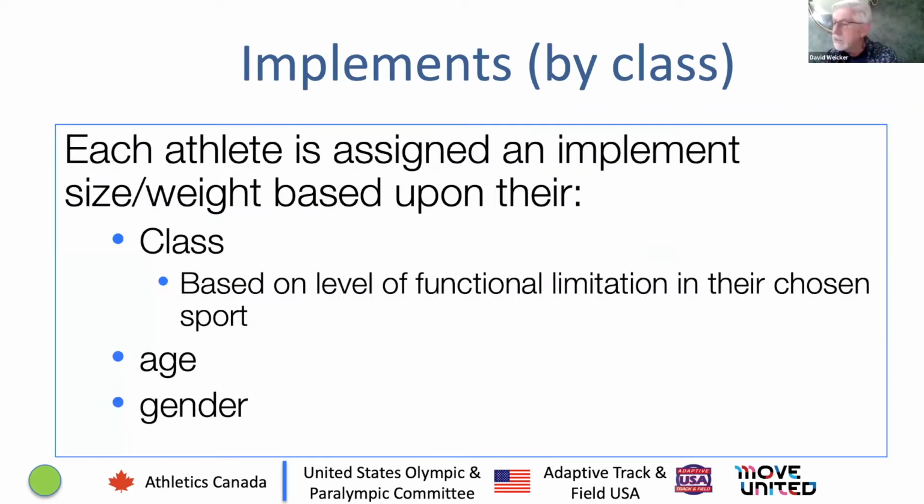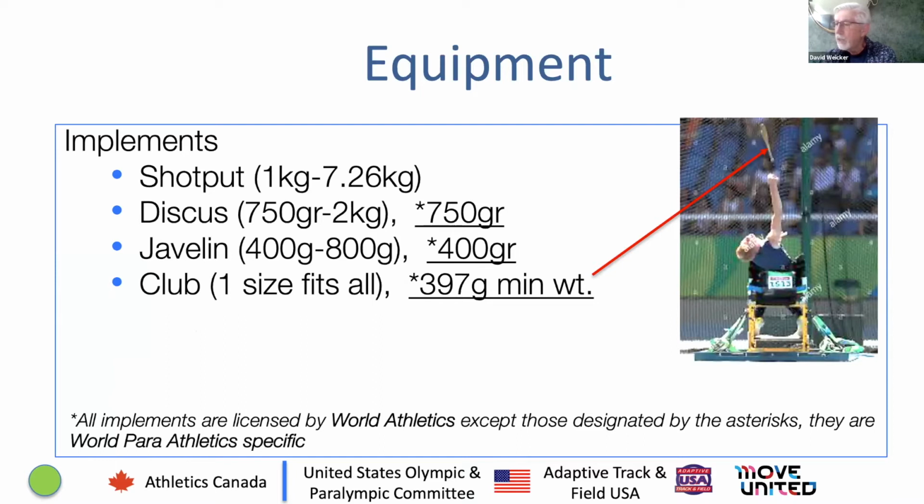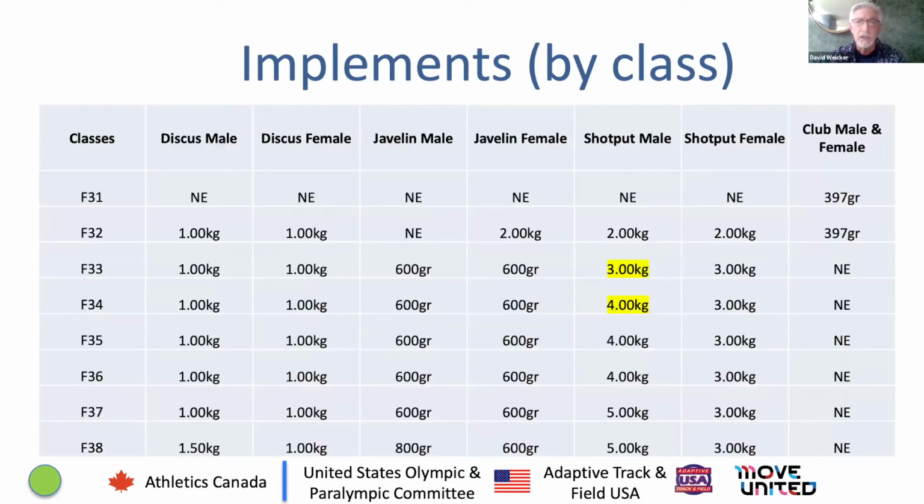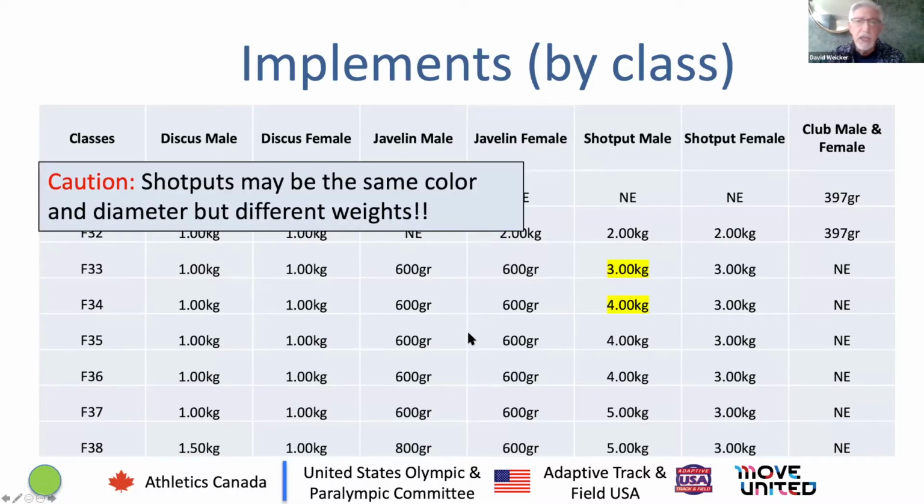Each athlete is assigned an implement size and weight based upon their class, based on their level of functional limitation in the sport, as well as age and gender. And actually it's the next slide that has a cautionary note, that you will see that in shot put male, for F33, it's a 3 kilogram shot, and for F34, it's a 4 kilogram shot. And you have to be very cautious because they can be the same color and in fact the same dimensions, but they would be a different weight. And you have to be careful of the different weights, right, Josiah?